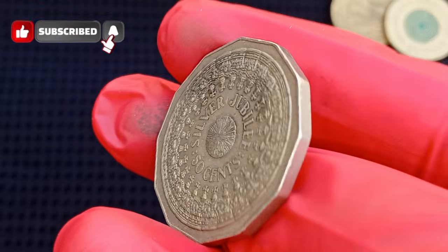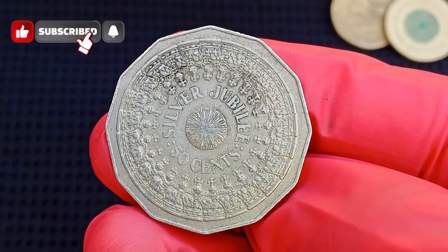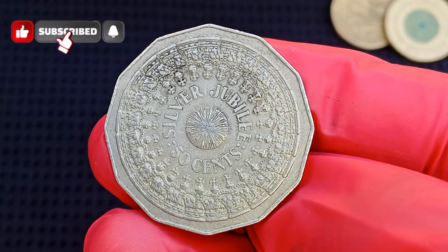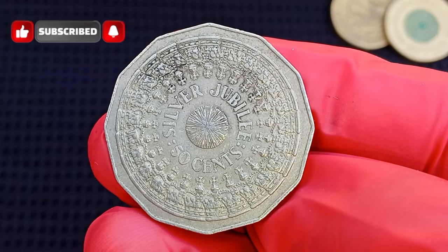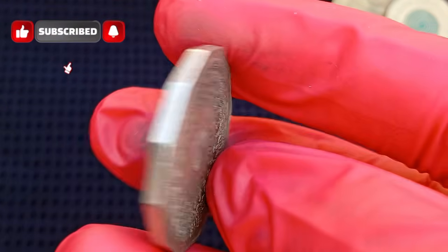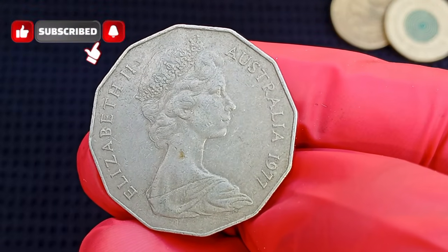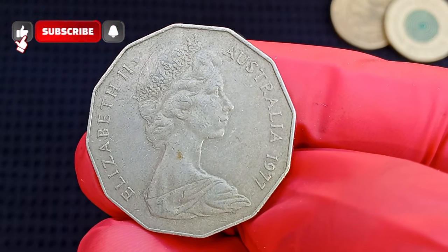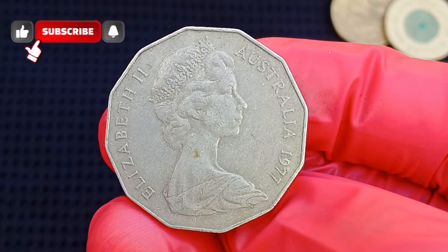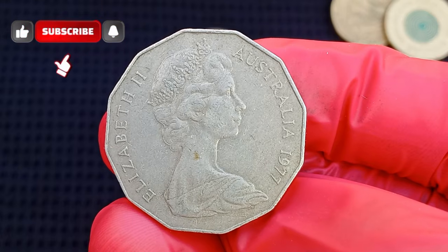That brings us to the most important warning in today's video. Never clean this coin. Not with polish. Not with baking soda. Not with vinegar. Not with any homemade cleaning method you find online. Cleaning permanently removes original toning, leaves microscopic scratches, and destroys the natural surfaces collectors value most. Once originality disappears, it can never be restored.